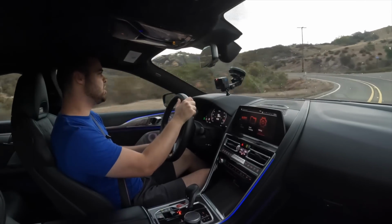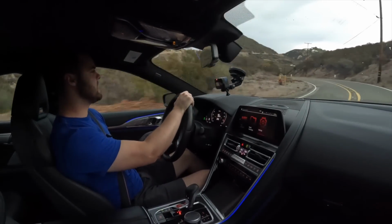That seems wild. That's Bugatti Veyron levels of acceleration. But hey, it's all-wheel drive. It has a great amount of torque, and traction control systems are getting better and better and more advanced. So what is the M8 like to drive?